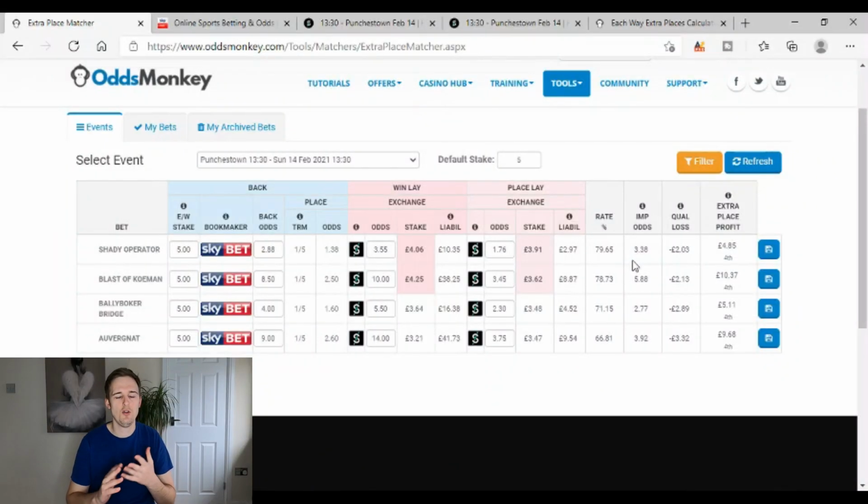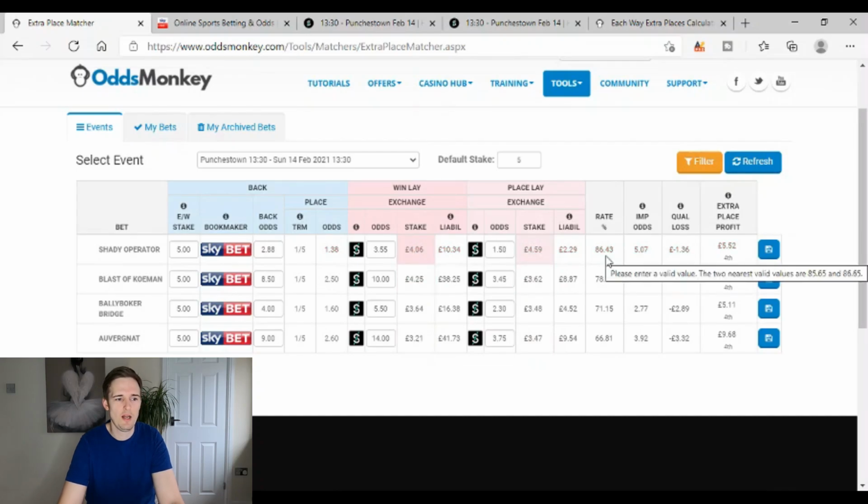People have asked me in the past, do I look at the percentage rate or do I look at implied odds? But you'll find actually, if I manually lower these place odds here, the implied odds now are at 3.38, and the rate percentage 79.65. So if I change that, the rate percentage goes up and the implied odds go up. So really it doesn't matter which one you check, but I like to just keep my eye on the percentage rate, and that way it's just a bit easier to track. It's just that number that I concentrate on. And then, as you know, qualifying loss at the end, and then the extra place profit there. And that is literally it. That's everything I can explain about horse extra place offers, as simple as possible.